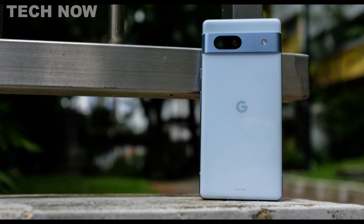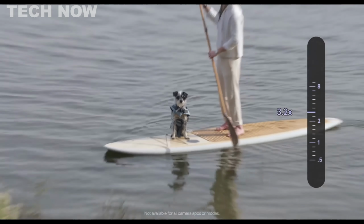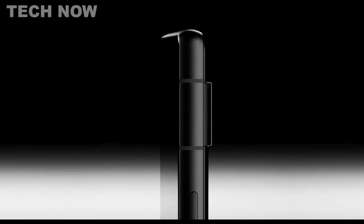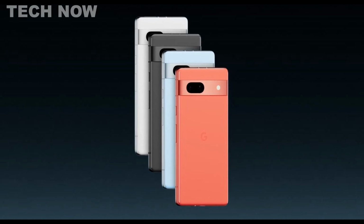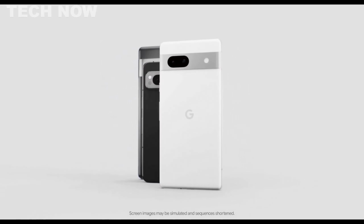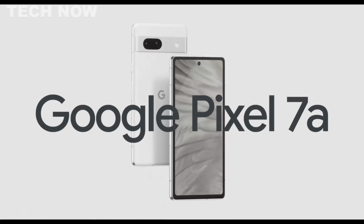The camera system is a standout feature, featuring a new 64-megapixel primary rear camera with optical image stabilization, delivering excellent photos across various lighting conditions. In conclusion, the Google Pixel 7a offers top-notch performance at an exceptional price-to-quality ratio, solidifying its position as the best budget smartphone with noteworthy improvements across display, battery, and camera capabilities.